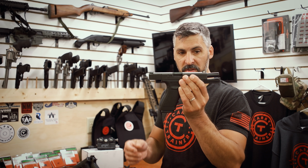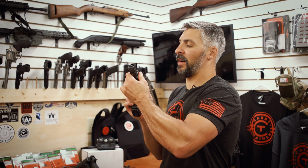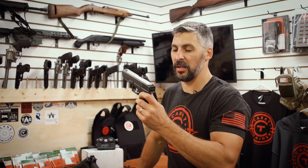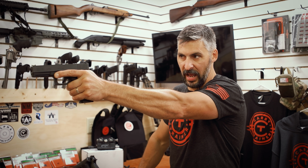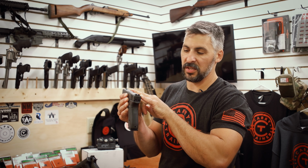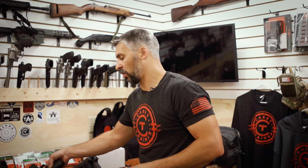These are Ameriglos. The cool thing about the fibers is I can pop that out and put a different color in if I decide that that's maybe not my favorite color. But this is a great general purpose sight. So really, I think food for thought here, guys, is what are you going to do with the sights?